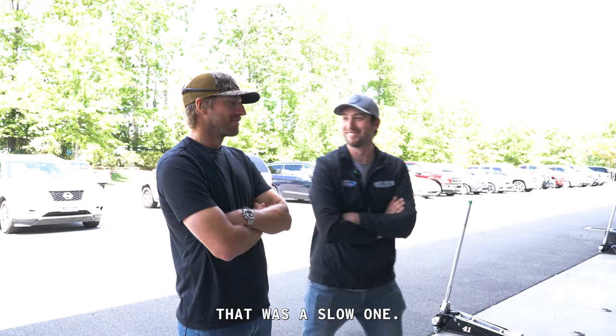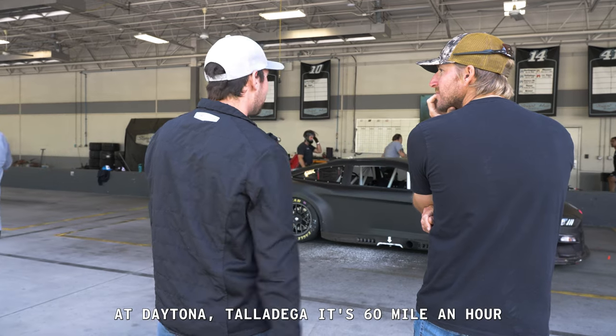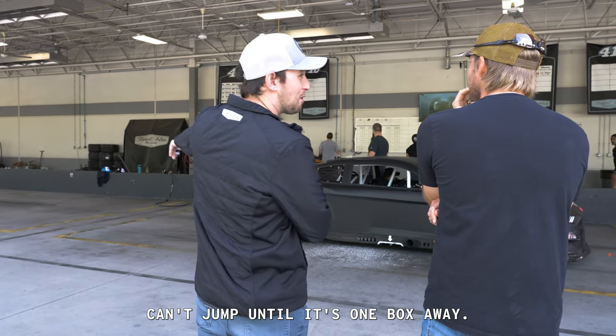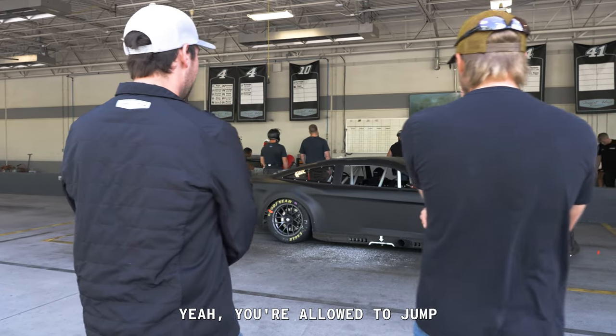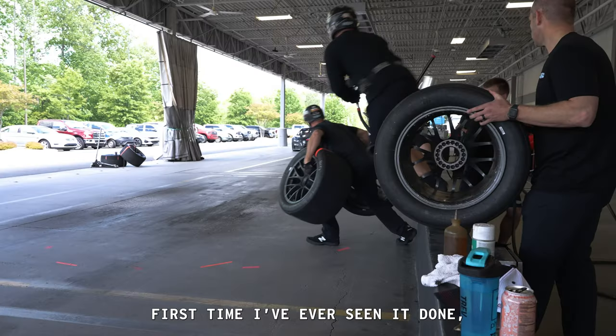That was a slow one. He was probably coming in at 20-something miles an hour. Daytona's 60 miles an hour. And they can't jump until it's one box away. Okay, you're allowed to jump when you're one box away. First time I ever saw it done.